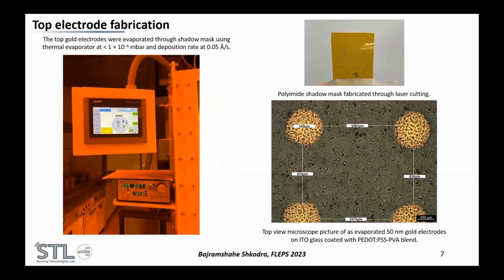To finalize the fabrication of our devices, we proceeded with the deposition of our top electrode. The top electrode was gold, which was deposited through a shadow mask fabricated through laser cutting. Since we have not used any adhesive metal layer between the PSS PDA blend and the metal electrode, the deposition rate of the gold was fairly low, 0.045 angstrom per second.